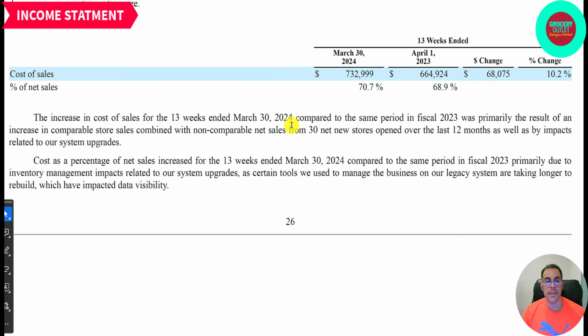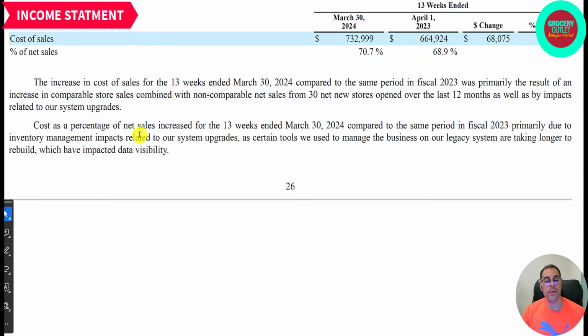The increase in cost of revenue was due to an increase in comparable store sales combined with the expenses from their 30 new stores. Cost as a percent of revenue increased mainly due to inventory management impacts related to system upgrades, as certain tools we use to manage the business on our legacy system are taking longer to rebuild, which have impacted data visibility. It always seems like they're dancing around words. Just get straight to the point.